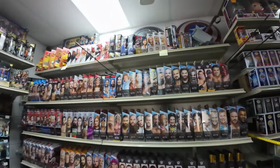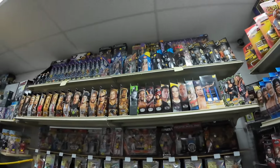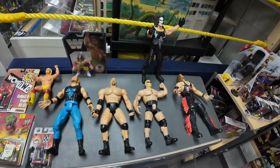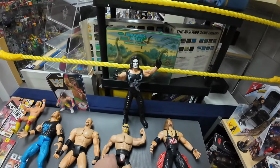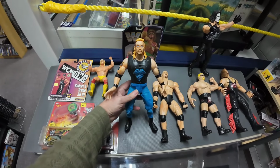Look at all the boxed ones. He's got some rare ones as well. He's got a great collection. Look at these guys. Nice. Kevin Nash, Sting, Scott Steiner, Goldberg, Diamond Dallas Page there.